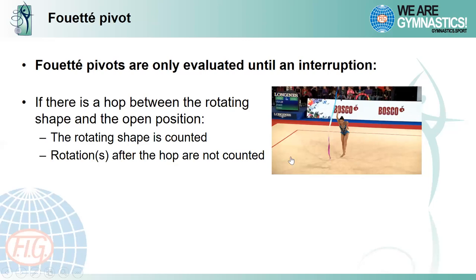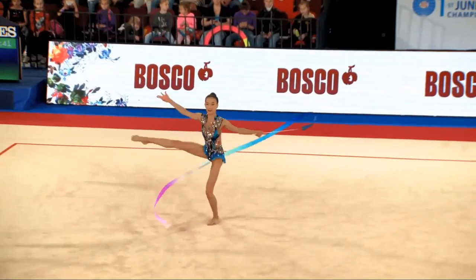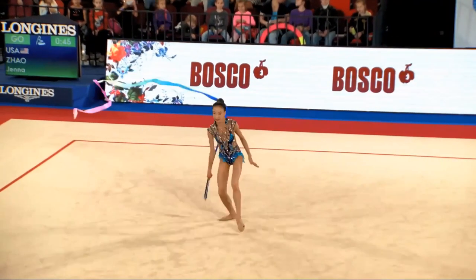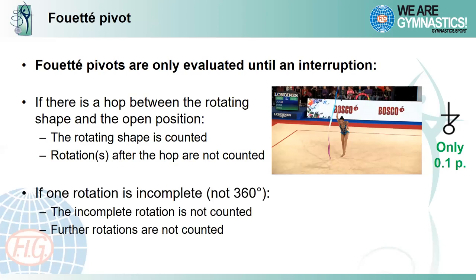One more time. Only 01. She hopped after the first rotation. If one rotation is incomplete, not 360 degrees, the incomplete rotation is not counted. And any rotations after are not counted.